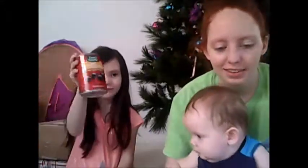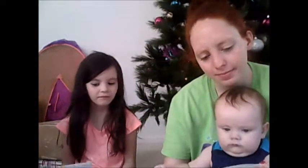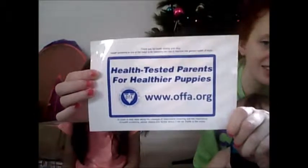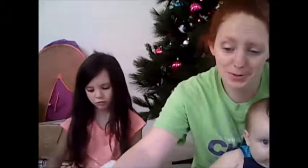Olives to open. All right, so. I don't know how. This is a sticker about health testing your animals. That's weird. Woo!